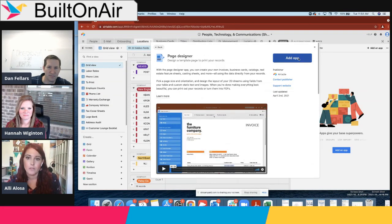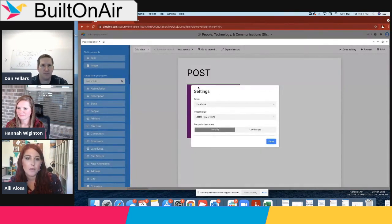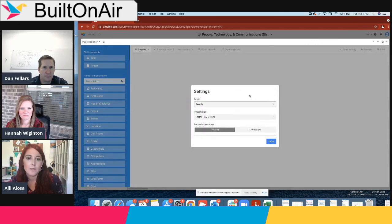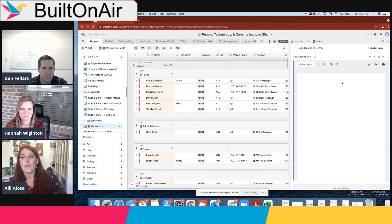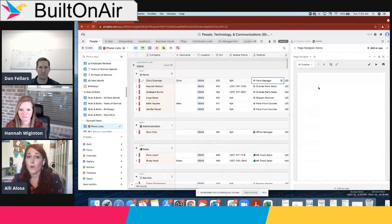And it's going to first prompt me what table I want to use. And let's actually go with people. So this is just like a scrubbed version of an employee database. So I've got people, locations, etc. And the biggest thing, the way I like to explain Page Designer to people, is one page in Page Designer is always going to correspond with one record. So one record on a table, and the values that are in that record or across that row or linked to it can be used in a Page Designer page.